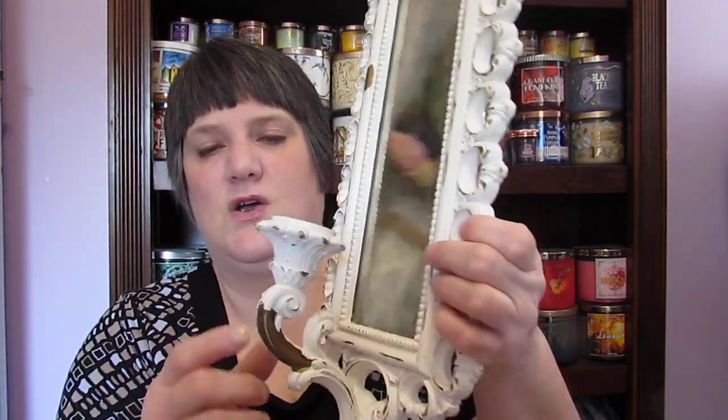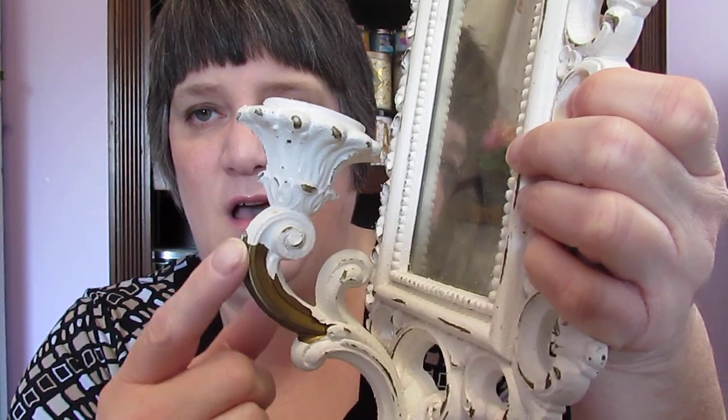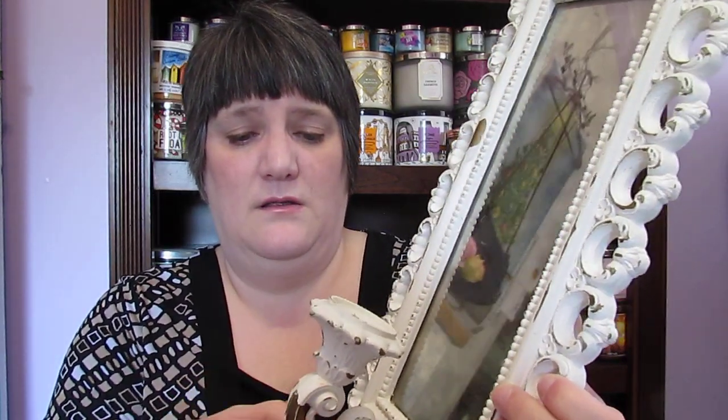I got this at the Goodwill, and when I got it, the paint started chipping off of it. I liked it because it was kind of that distressed look, but then the paint started coming off of it in big chunks, and I was like, no, we're not going to do that. So yeah, we're getting rid of that.